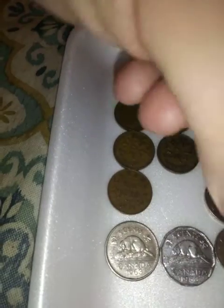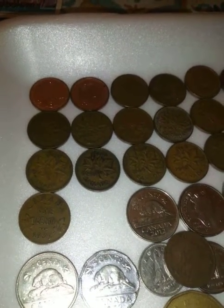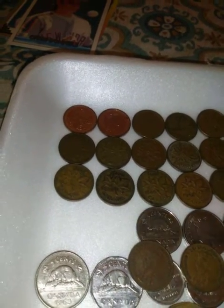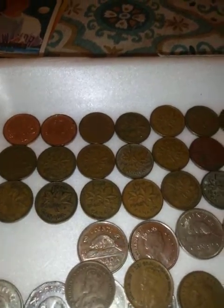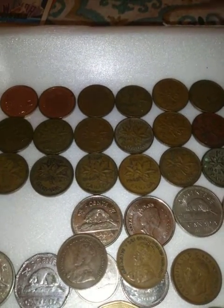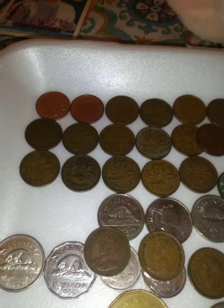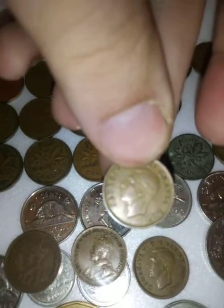So I'll show you what the differences are. There's the 1920. That says George the Fifth. Next is the 1936. That's a George the Fifth also. And that is a 1939, which is George the Sixth right there. And the rest of them are George the Sixth up until, this is actually 1951, is the last year for George the Sixth.